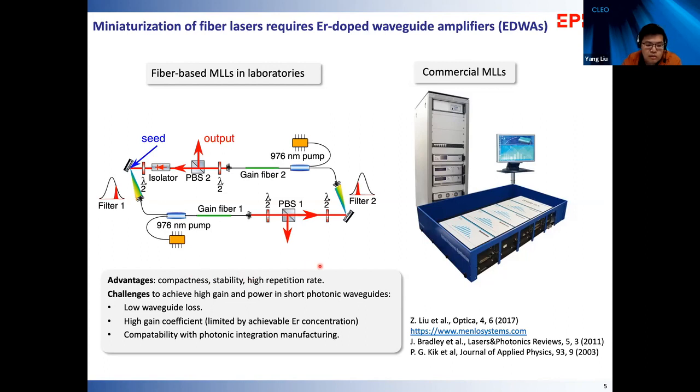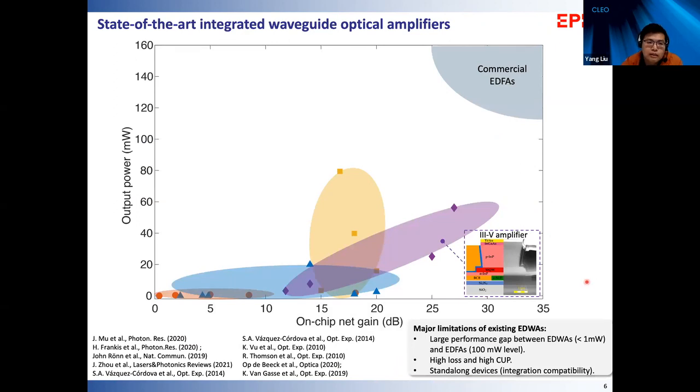However, this is very challenging because in order to achieve a very high gain in a short, centimeter-scale photonic waveguide, you really need to reduce the optical loss and also guarantee a high gain coefficient. However, this is usually limited by the erbium concentration you dope in this medium, because for the high concentration case, you have a larger cooperative up conversion. So in that sense, you really limit your gain coefficient. Finally, we also need to consider the compatibility for integration with other platforms, which is very important for mass production.